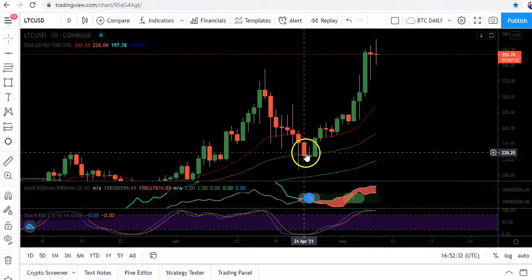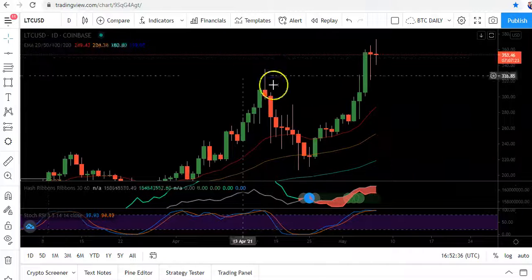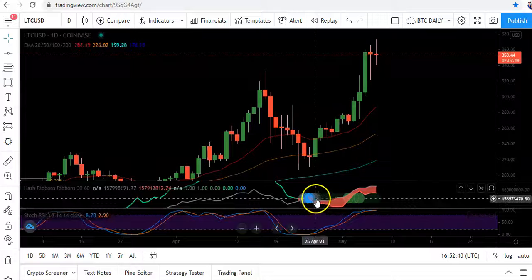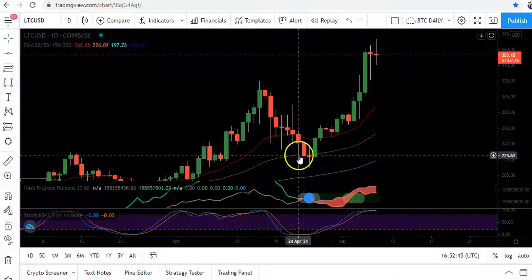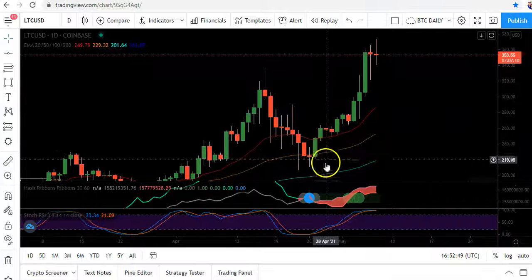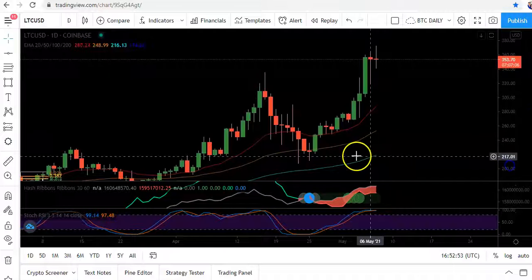But sometimes when they show the blue dot, especially on the daily chart, that's the one I watch, right, for the hash ribbons indicator to show the blue dot. So once we had that blue dot, massive run up. But sometimes we will show the blue dot and we'll kind of mess around a little bit, even come down before we have that initial run up. But at this point we didn't.